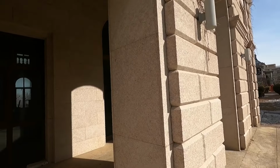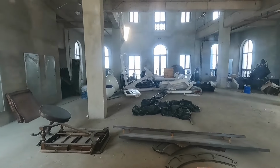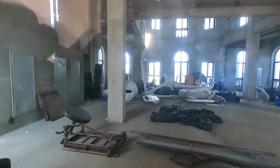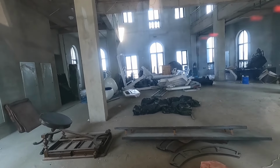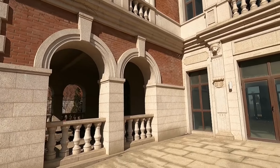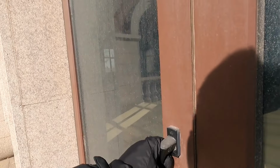Here's another one of these mansions. I haven't checked this one out yet, but I can tell already. Can you see in there? Looks like they had an idea to do something, but that idea was never completed. I wonder how long it's been sitting like this. Here's another one that I haven't checked out yet. I'd like to find one of these where the door is unlocked so I could at least take a peek inside, but it's all locked up.